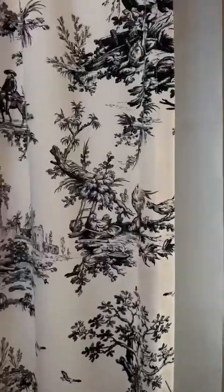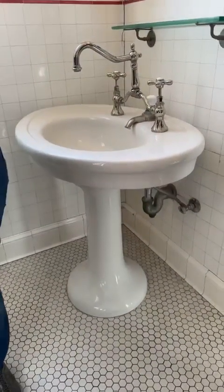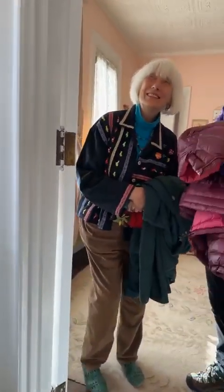What was your comment about the light? My wife picked that out. I like it. That's not original. Everything that's not, she tried to make look like it would have been. Okay. Yeah, it's so unique.